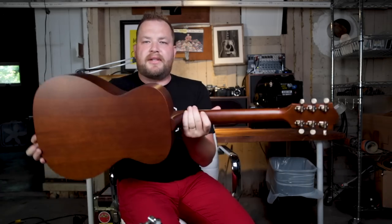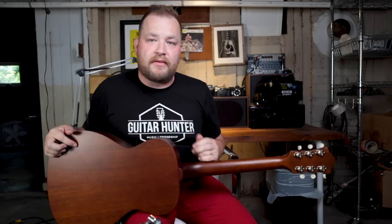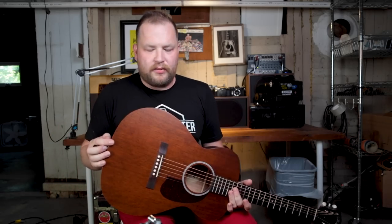The only thing I really want to do to it is put a strap button on it. So I want to talk about the fit and the finish and some of the things I like about it. It's still a satin finish. It is a nitrocellulose lacquer finish. This guitar is made in California. It's not a super shiny finish, which is a little different than the ones from the 60s.